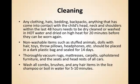You want to thoroughly vacuum rugs, mattresses, carpets, upholstered furniture, and the seats and headrests of all cars, and car seats if you have small children still in car seats. Again, anything that the child's head, neck, and shoulders has come into contact with in the last 48 hours.